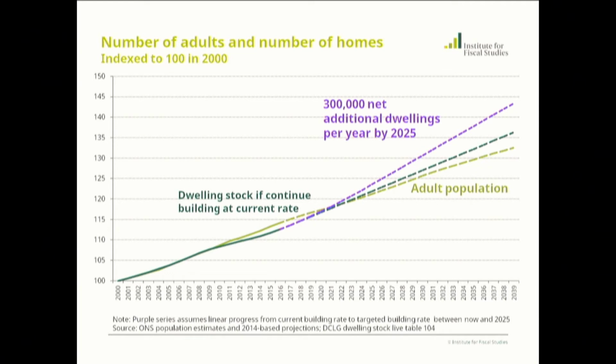Now, there are several reasons why this doesn't mean we don't need these extra houses, of course. Perhaps the most obvious point is that there is a pretty broad consensus that we don't have enough houses, so we need some period of catch-up if that's true. It also may well be the case that demand for housing grows faster than the growth in the adult population. Certainly there have been periods in our history where that's been the case because of demographic changes like more single adult households. So that's also entirely possible.